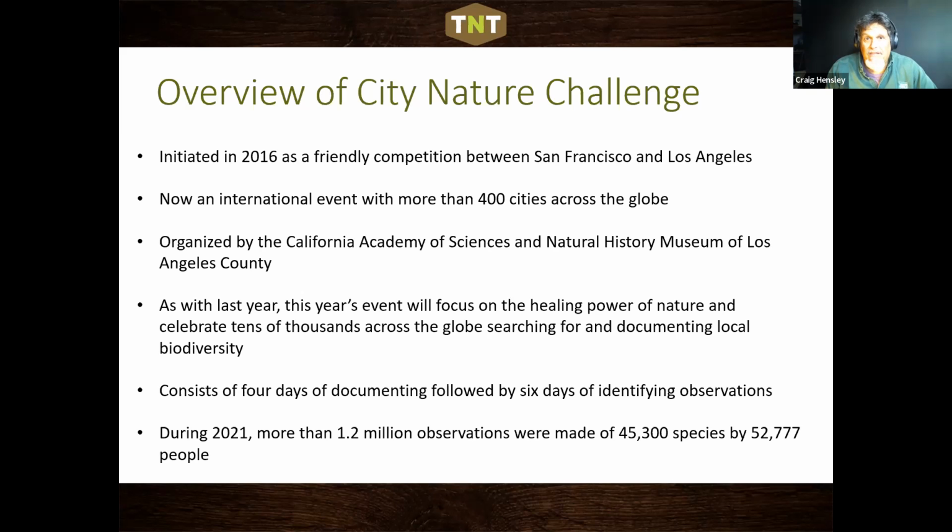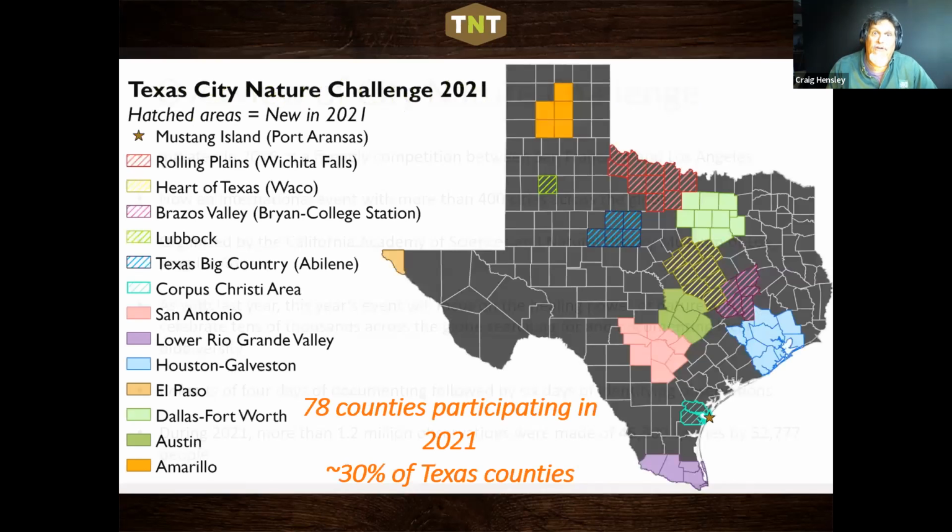observations. Last year, just to give you an idea, more than 1.2 million observations were made in the 4-day period of 45,300 species by more than 52,000 people globally. So that's a lot of involvement across the globe. And considering COVID is going on, and every country is different in its ability to participate, of course.